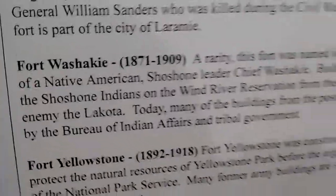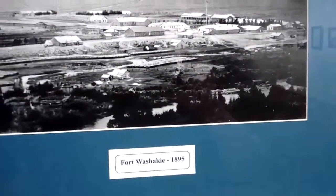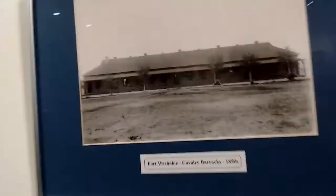Fort Washakie, named after a Shoshone chief. Not many named after Native Americans. So that's interesting. Fort McKenzie is the one in Sheridan. Fort Sanders, named after Colonel Sanders. I'm just kidding. There's Fort Washakie. There's the officers' quarters. Cavalry barracks. 1891. Fort McKenzie.